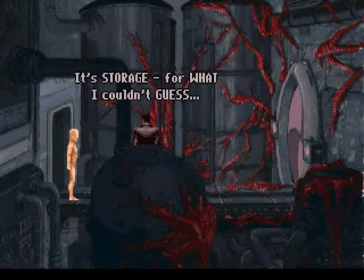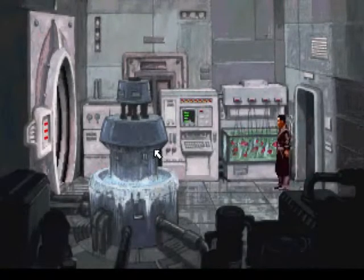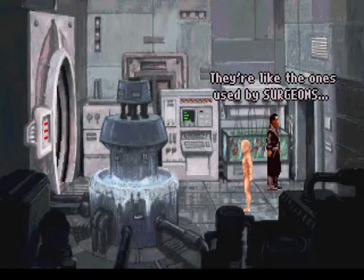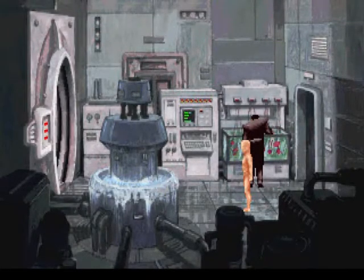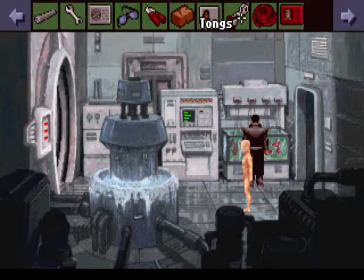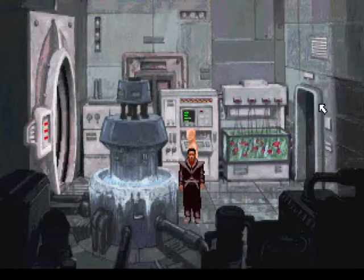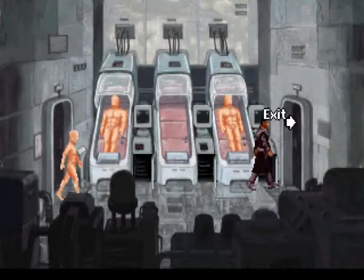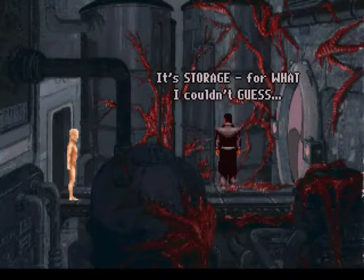It's storage. For what, I couldn't guess. They're like the ones used by surgeons. Tissue is frozen now.